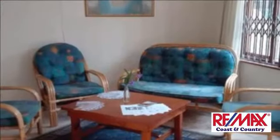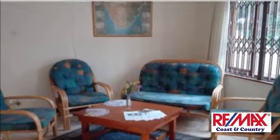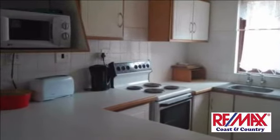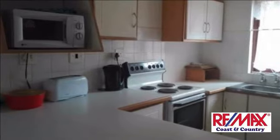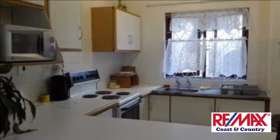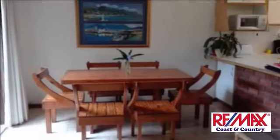Both of the bedrooms are bright and airy and have built-in wardrobes. The kitchen is well fitted with plenty of cupboards and worktops and breakfast bar, and overlooks the private courtyard with drying lines. The spacious open-plan lounge dining room leads off to a private back garden, braai and entertainment area.